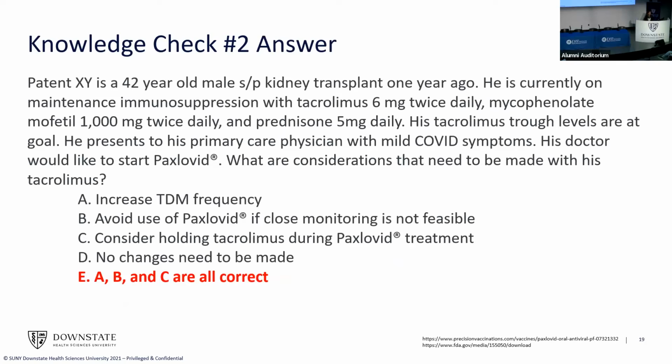So ritonavir, one of the components of Paxlovid, remember, has a very severe drug interaction with tacrolimus. This is actually a real patient case where the patient was started on Paxlovid and not routinely monitored, and his tacrolimus levels spiked up to over 40, and he experienced some acute kidney injury. So in this case, we do want to increase monitoring. We may want to consider holding the tacrolimus during this time. And if the patient cannot be monitored, we may want to consider an alternative agent and not use the Paxlovid at this time.